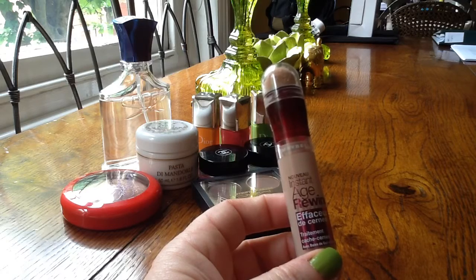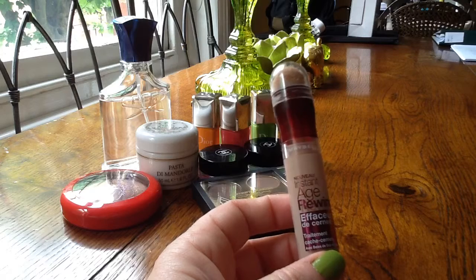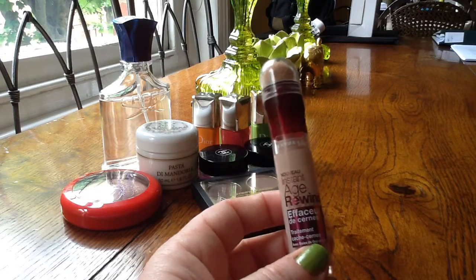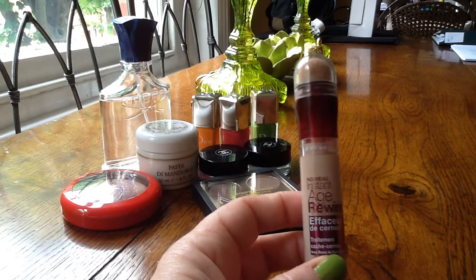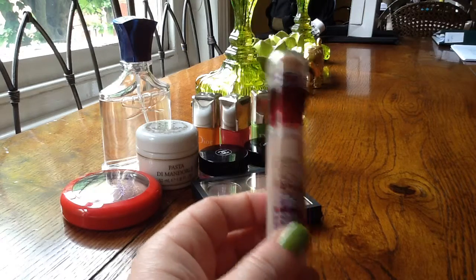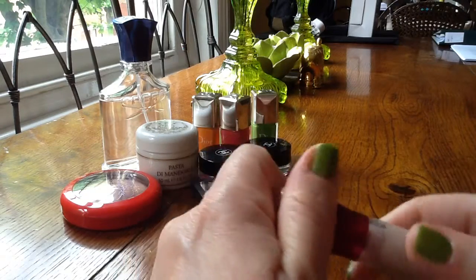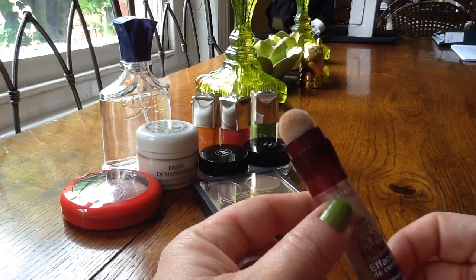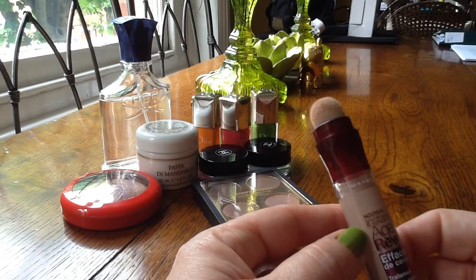I think I probably bought this in the States last July and just haven't opened it. I'm not even sure if it's available over here, but I suspect it probably is. Anyway, I opened it the other day thinking, as I'm going to America next week, I'd see if I liked it in case I wanted to buy some more, and I absolutely love it.